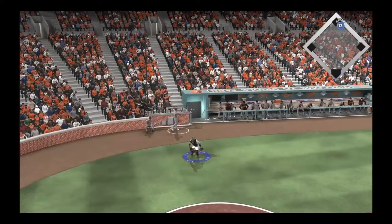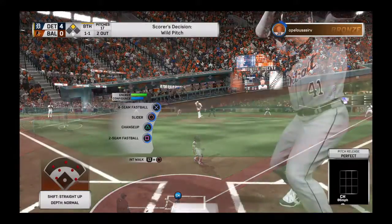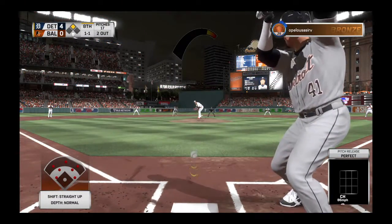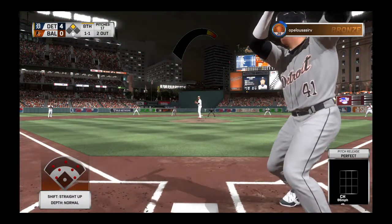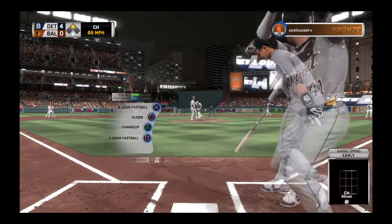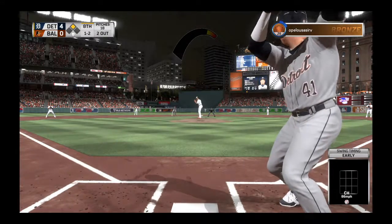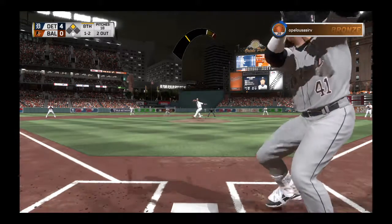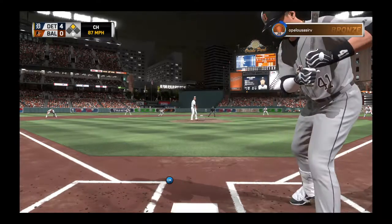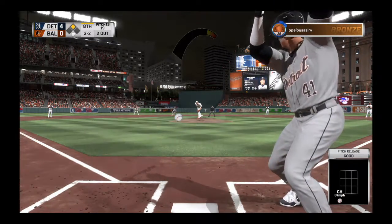And this one gets away. And he'll make it into scoring position here with 2 away, as that'll be scored a wild pitch. Good lead off at second there. Now the pitch. Changeup gets him out in front for strike 2. Getting a few steps off second there. Now the pitch. Just a bit low. Tough call, but it's 2-2.